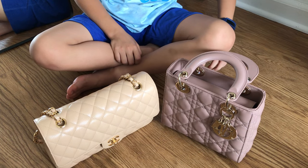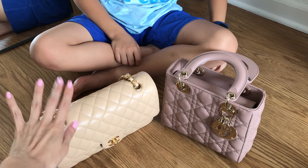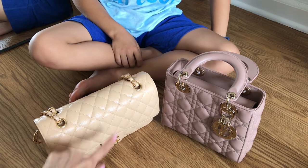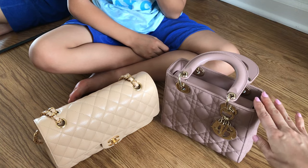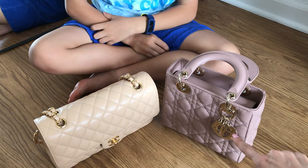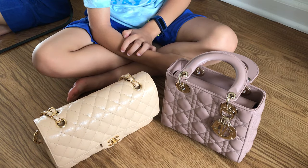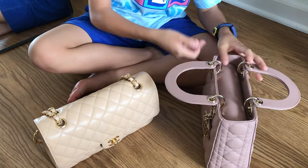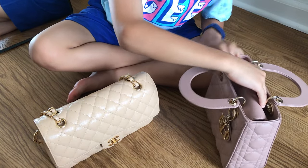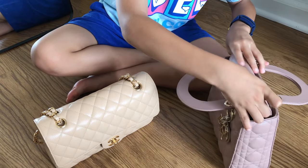handbags, just for fun. So here we've got the Chanel Classic Flap in the medium size, beige Clair caviar with gold hardware. And then here we've got the Lady Dior in the small size in the blush color with the champagne gold hardware. So which of these two do you like, honey? Why don't you go ahead and inspect them? Well, I like both, but... You like both so far, huh? Is there a color that you prefer?